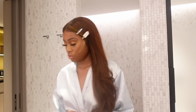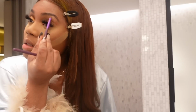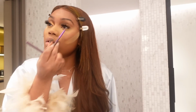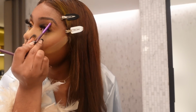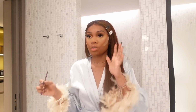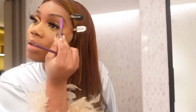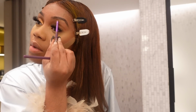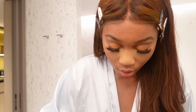I like for my brows to look as arched as humanly possible. When I say humanly possible, as arched as they can be without me looking absolutely ridiculous. I'm using my Too Faced foundation that I have with me, and I like this to carve out my brows because my Too Faced foundation is more of an exact skin match. So I like to use that underneath my eyes because then I don't have to spend a million years blending out.